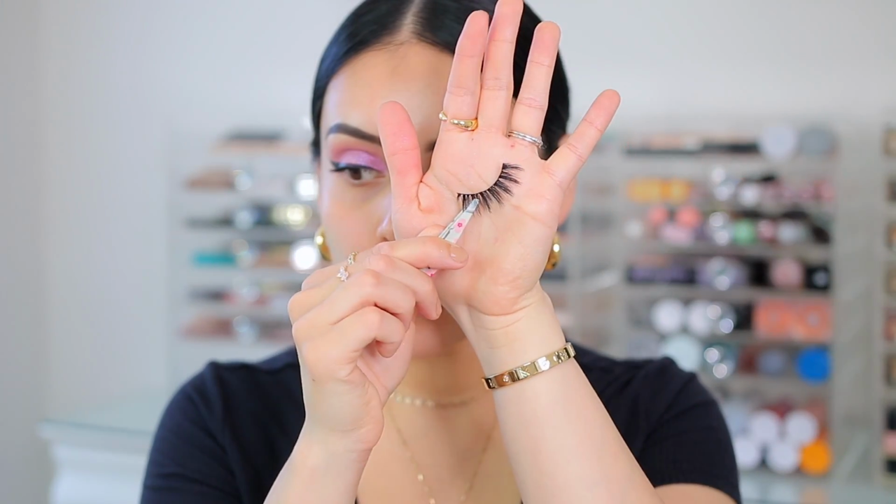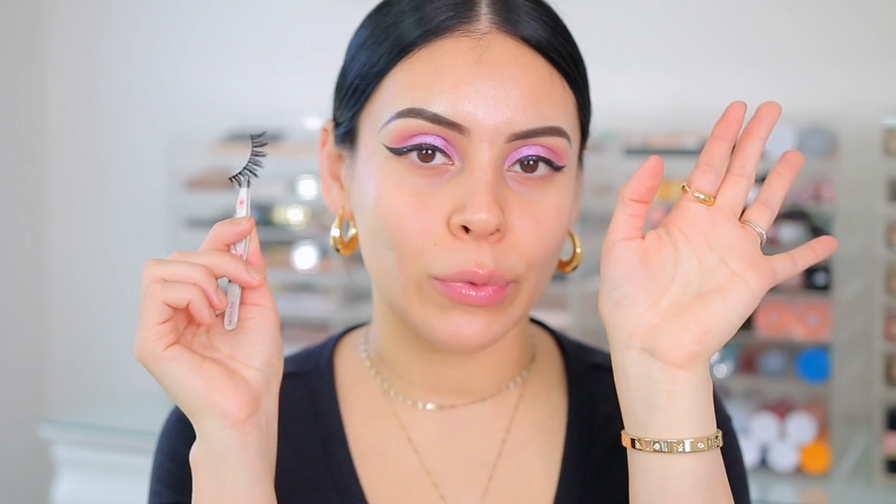Okay, obviously these are dramatic, but the ones that I tried before were really thick, they kind of felt like little caterpillars on my eyes. So these are definitely more lightweight and fluffy and very wispy. So I'm gonna pop these on and then we will do skin.